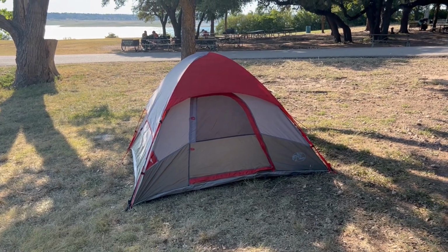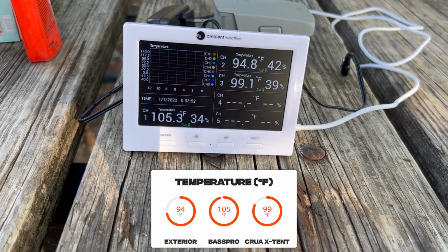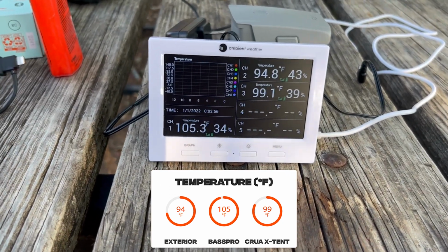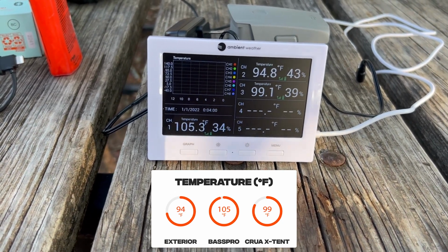If you already have a good outer tent that you like, you can always just supplement it with your Crua Culla. So I've moved the two. Number 1 is the Bass Pro tent. Number 3 is the X tent. And number 2 is still outside air temperature. So I'm just going to compare the two of those now.